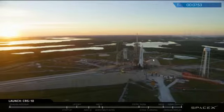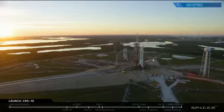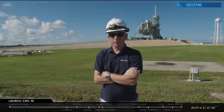What's pretty exciting about this place is this place gives SpaceX room to grow. We can put some amazing big rockets on this pad because it's a huge facility. And we're pretty excited about what this is going to bear for the future of SpaceX.